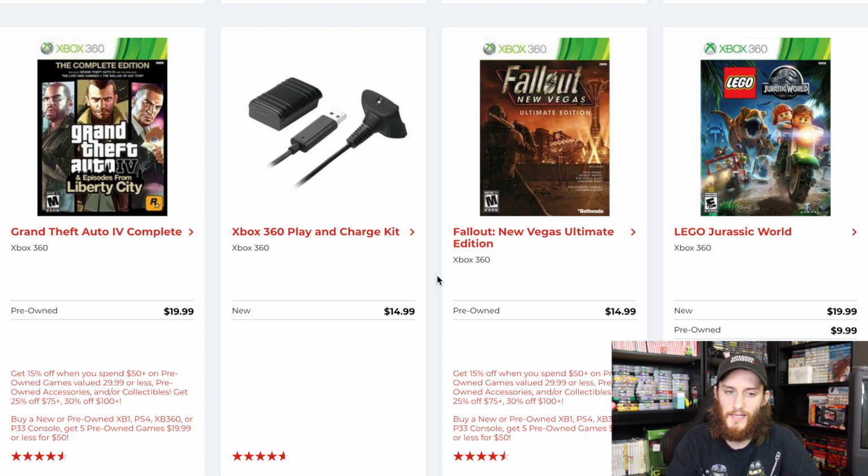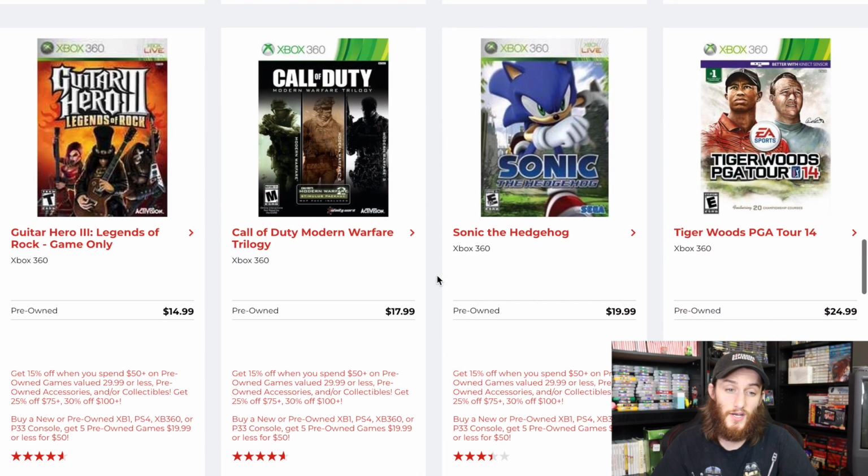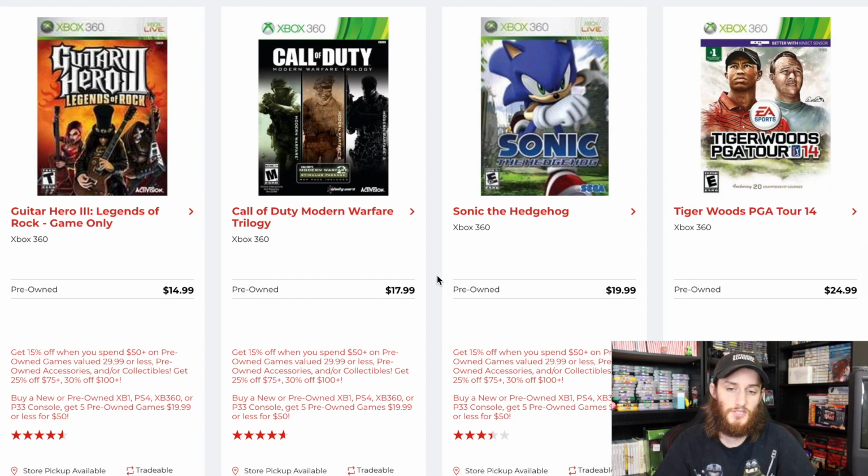Another Lego game. We've got Guitar Hero 3. That's actually surprising. It's going for $15, just the game, no controller. If you like Guitar Hero games, that's probably not a terrible one. Honestly, Guitar Hero 2 was my favorite when it came to Guitar Heroes, but that is what it is.